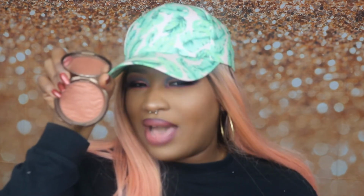I have two bronzers and then a contour palette. So I have my Becca bronzer in Maui Nights. Y'all already know sis, she comes through for me. She does what she needs to do. I have this one today, and she is good. Now she runs kind of red. I like that. That's not a complaint coming from me.